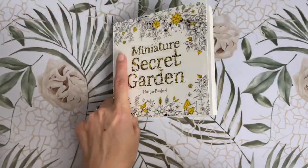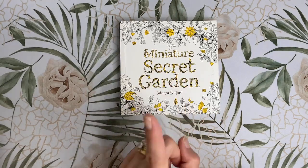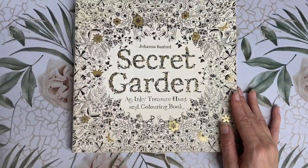Now, I do have the normal size Secret Garden. Let me just have a look. I think my son has stolen my book. One second. Found it. Yes, it was in my son's room. He's been colouring in this book a bit.